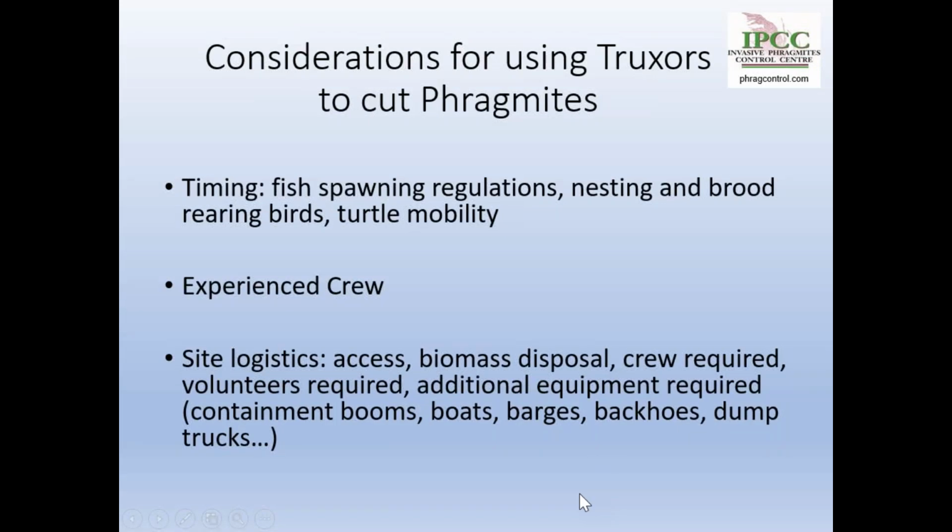But there's a lot more to this than just taking machines in to cut Phragmites. And I just wanted to spend a little bit of time sharing this because it's so important to me that this work is done appropriately. We actually don't start that work until July 18th, and it's for fish spawning regulations, but it also gives the birds time to nest and bring up their young, because they will use the edge of Phragmites, even the high density Phragmites. We do not do any work in our wetland areas in the spring at all. There's just too much wildlife activity going on to be in there mucking around.